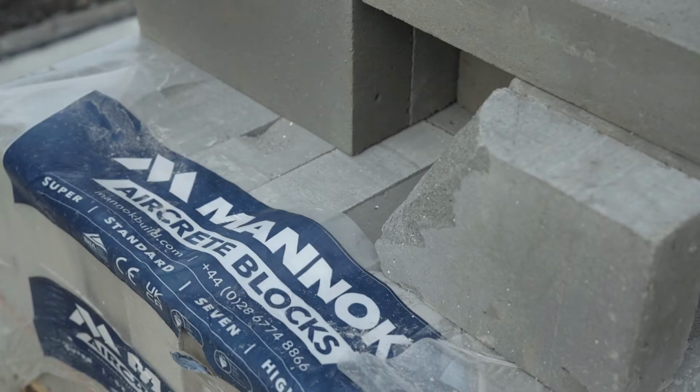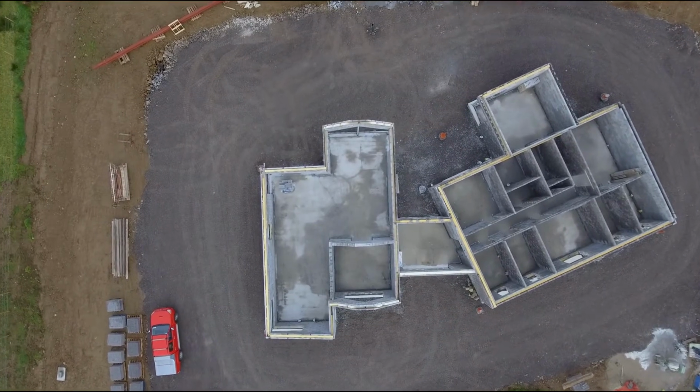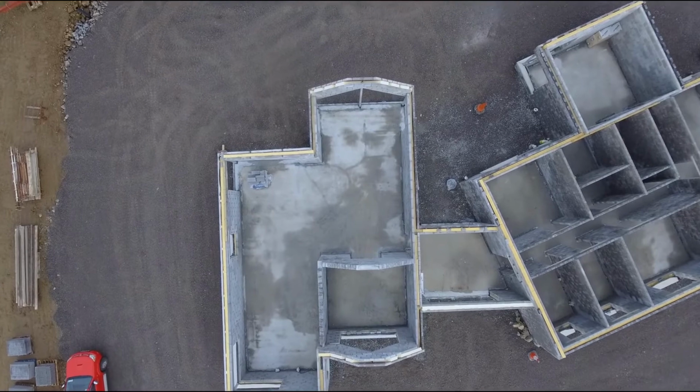By using Mannok aircrete thermal blocks, you are dealing with your thermal bridging, but by using Mannok aircrete for the full inner leaf, you are overcoming all thermal bridging by default. This leaves this home very efficient. It will help the heat of your house, and it is 10 times more insulated than a standard dense block.